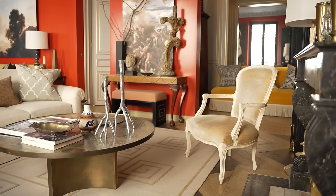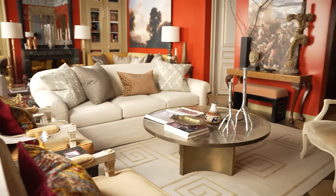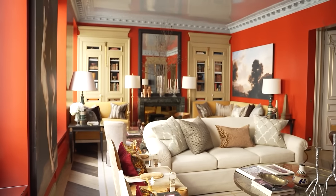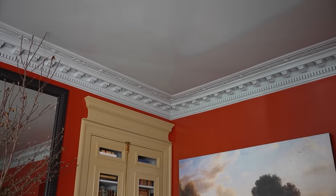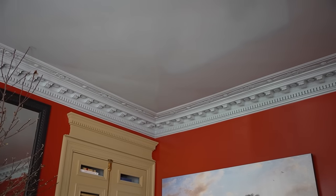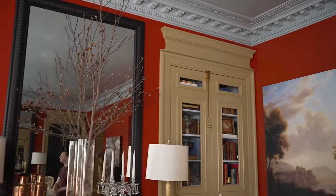The color story for this room was actually inspired by a kitchen that I had seen in a Milan design showroom a few years ago. It was this vibrant, wonderful tomato red, and it had this blue ceiling, and it really spoke to me. And I said, one day in one of my interiors, I would love to use this color story. And the minute I saw this apartment, I said, wow, I think I'm going to use that color story for this room.